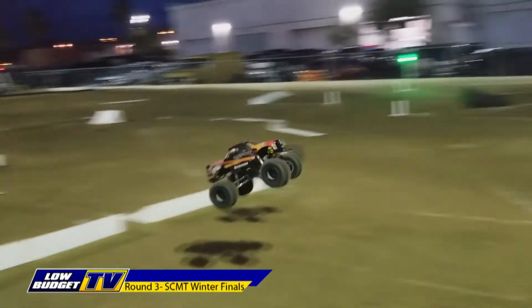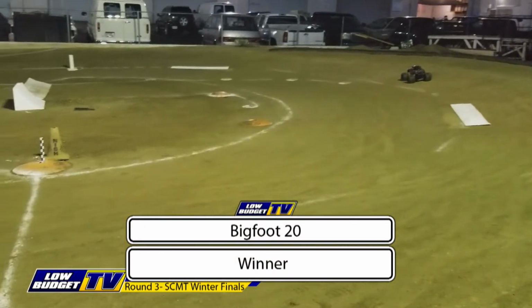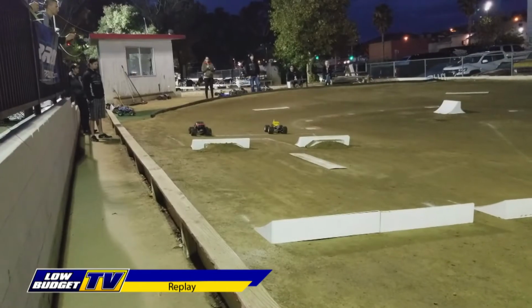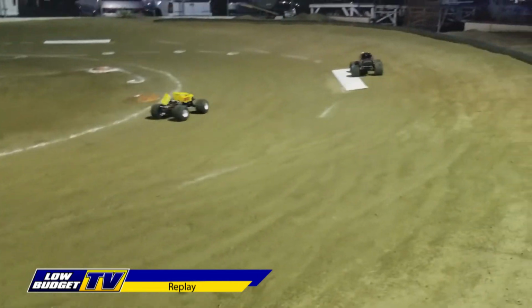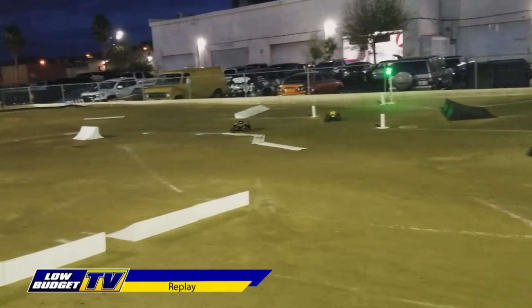At the line, who's it going to be? Oh! Get on the gas. That's a photo finish, but Bigfoot 20 squeaks out the win. Looks like both drivers kind of bobbled over that kicker jump. As we take a look at the replay, the race was really anybody's to win in the last few feet. Yeah, they were playing nice right here.